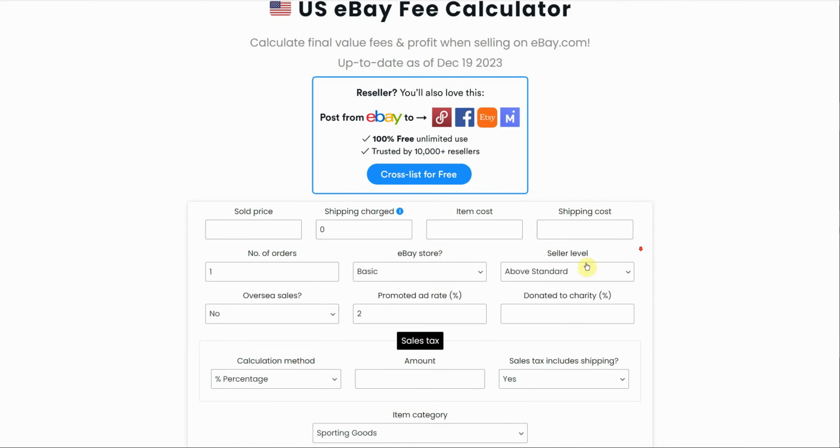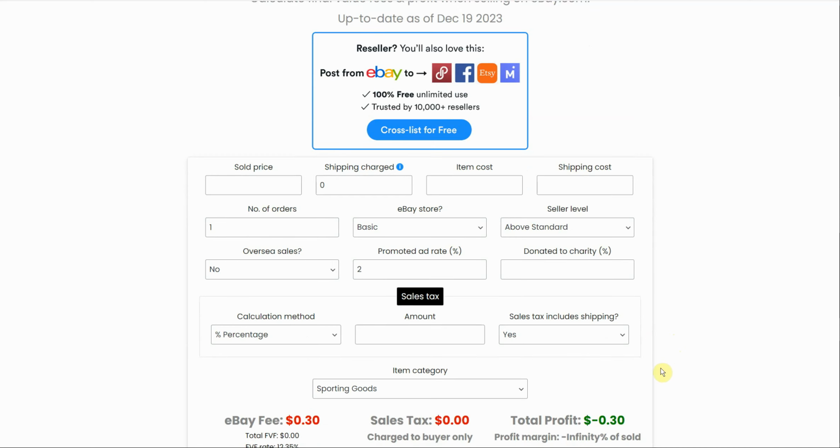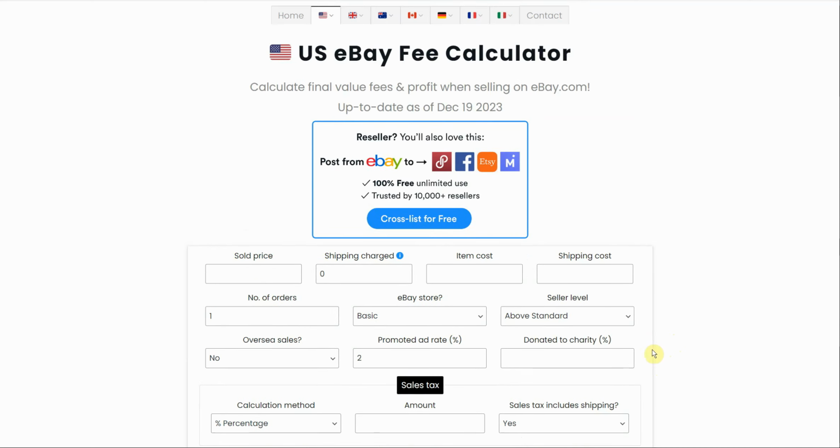But for this, you can put in your sold price, how much you're charging for shipping, what you paid for the item, your shipping cost. I have a basic eBay store, so we leave it there. I'm above standard, not top-rated seller, because I sell too many things that don't get a tracking number. Then you'll never be top-rated seller when you're doing that. The promotion rate, I always put mine at 2%, so we have that in there. And this will automatically fill out, and we'll see what we make.